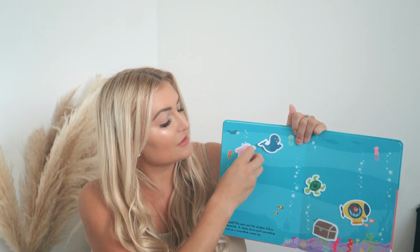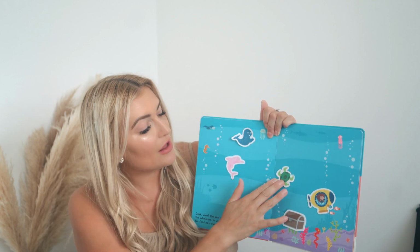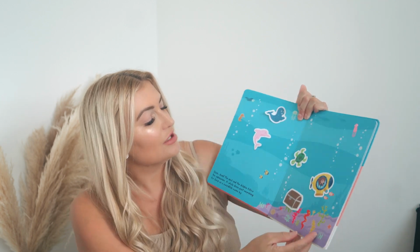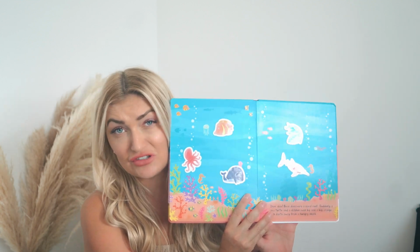But also these stickers are reusable. So she found that really fun, to keep taking the stickers off and putting them on and sticking them everywhere. So this was a really, really good investment and something that kept her entertained for absolutely ages on the plane.